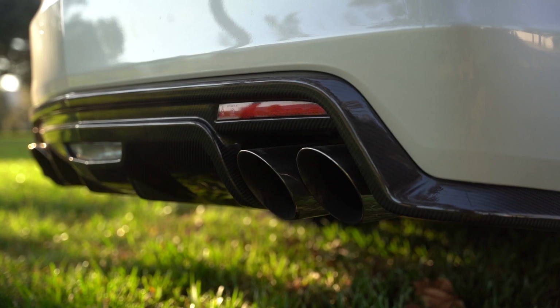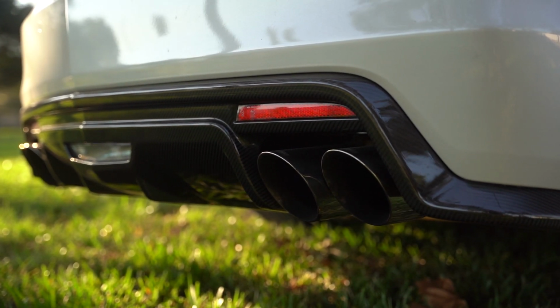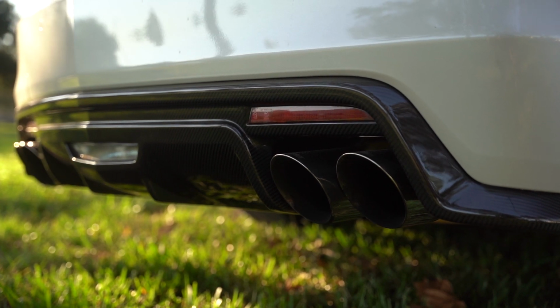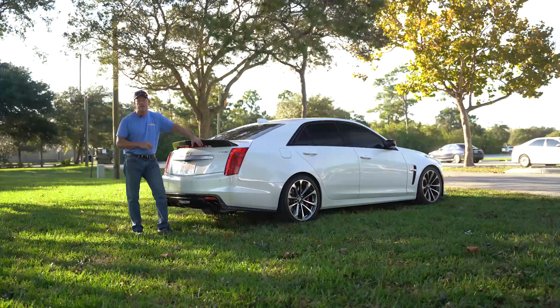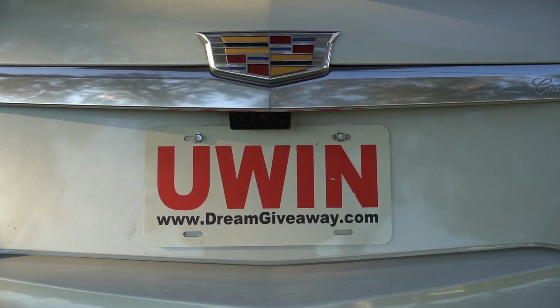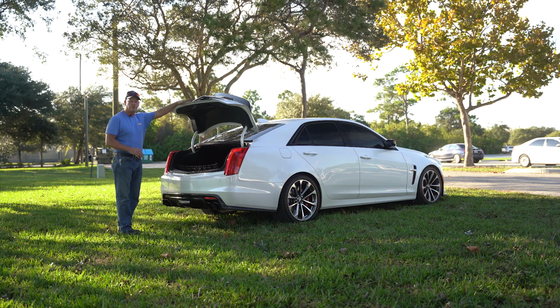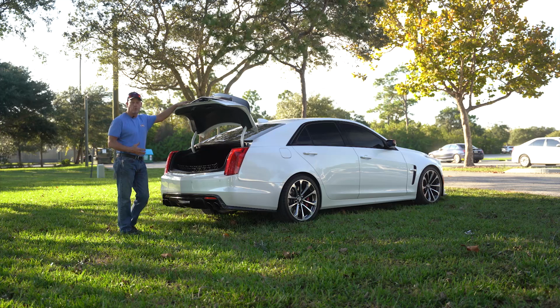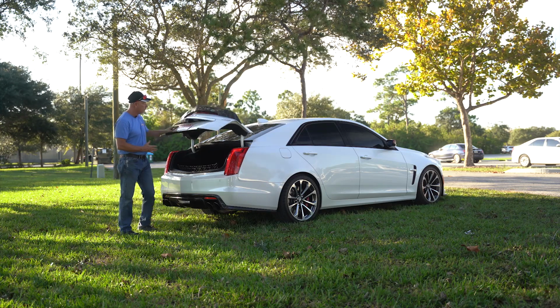So it replaces the one giant can muffler you had in here with two individual mufflers. It does replace the baffles that were in there, so they don't turn on and off anymore. It's only got one setting, and that is that semi-loud setting that comes on this car. Has these really nice brushed aluminum tips on them. Really, really nice. And then of course, this is a Cadillac. So when you open the trunk, it is cavernous back here. I think I've had apartments that weren't this big. So really, really beautiful, beautiful setup.